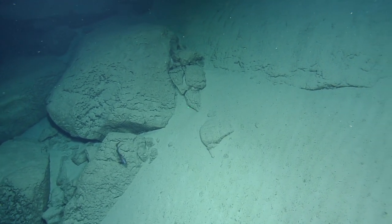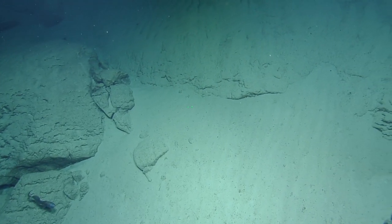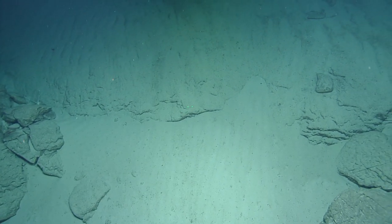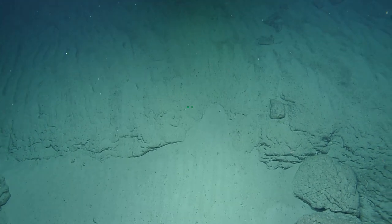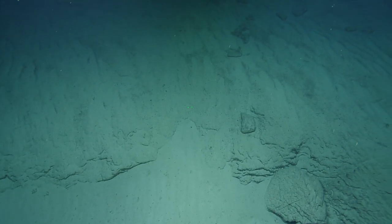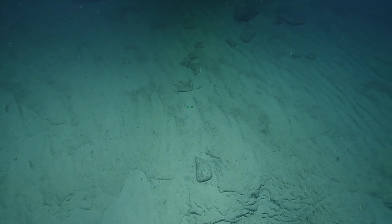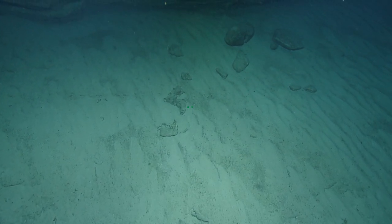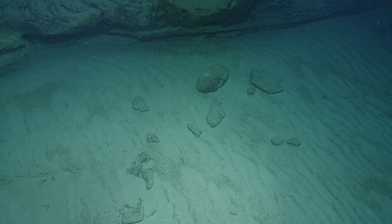That fish looks like an ophidiid, and we've actually been seeing a lot. And all this carbonate rock looks like it has a light layer of sediment on it. I don't think biology has been too high yet. These are cool layers.